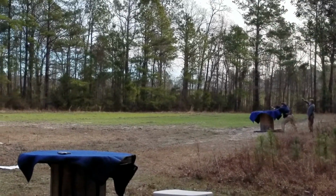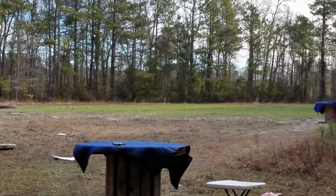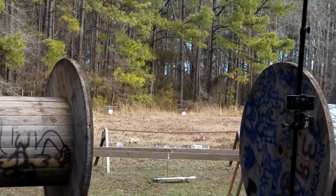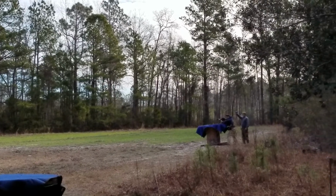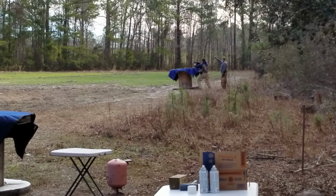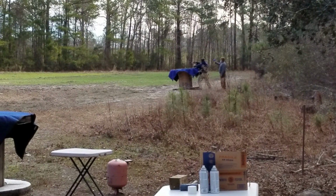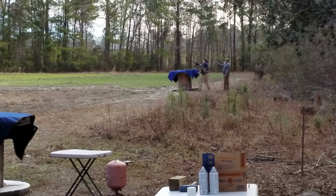Looks like Kota always likes to do long targets first and work softer targets. It has to do, if you've been running, you want to calm breathing for while you're doing a long target. Oh, I guess he's done. All right, he's finished.